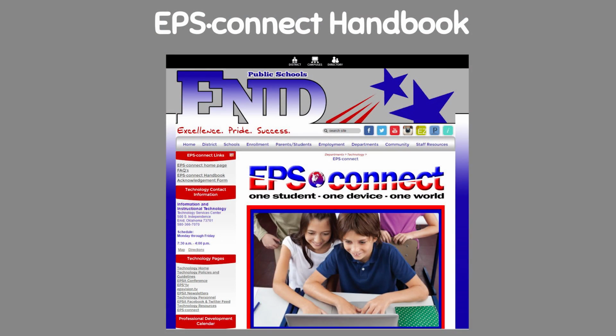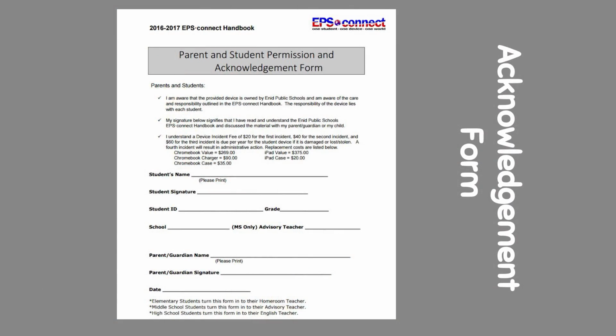The handbook you have in front of you, we've spent a lot of time working on it. The handbook is online. We printed it out for every one of our meetings, and at the end of it, the very last page, there is a parent-student permission acknowledgement form. We'd like for you to return that during your students' advisory class at the middle schools or here at the high school, it will be their English class, and that's letting us know that you understand the handbook and the processes that we have gone through.